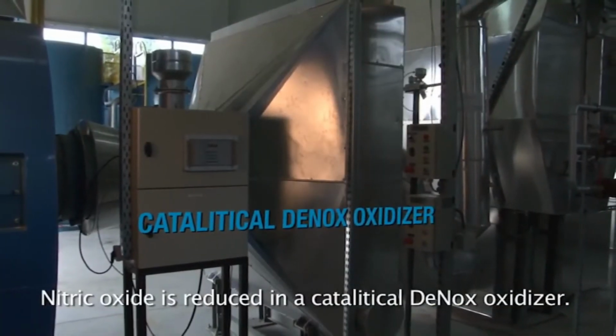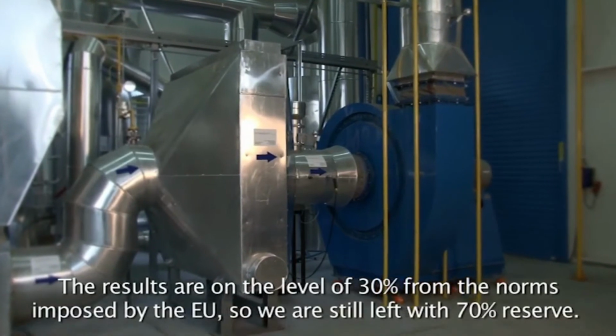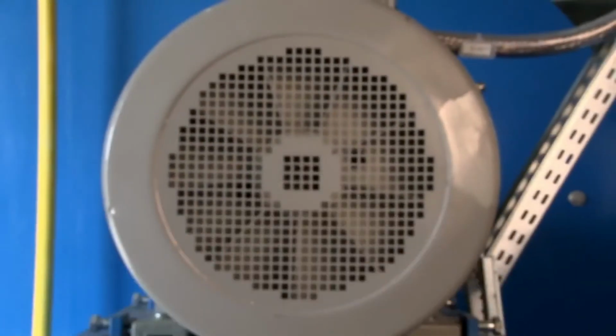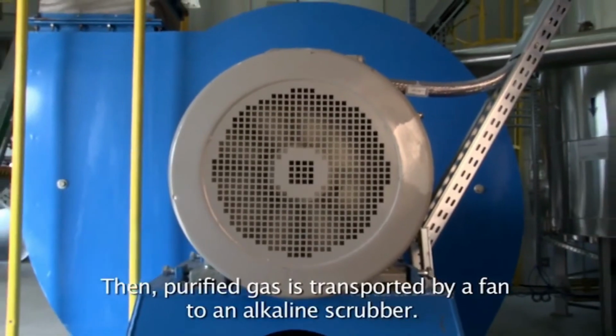Nitric oxide is reduced in a catalytical denox oxidizer. The results are on the level of 30% of the norms imposed by the EU, so we are still left with a 70% reserve. Then, purified gas is transported by a fan to an alkaline scrubber.